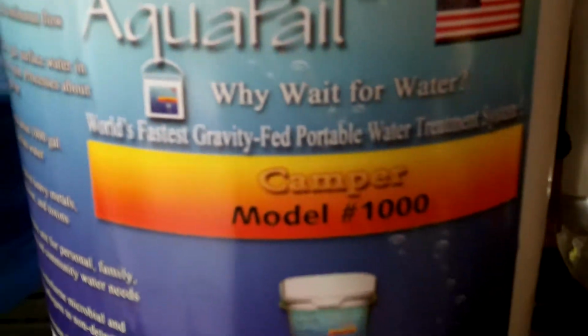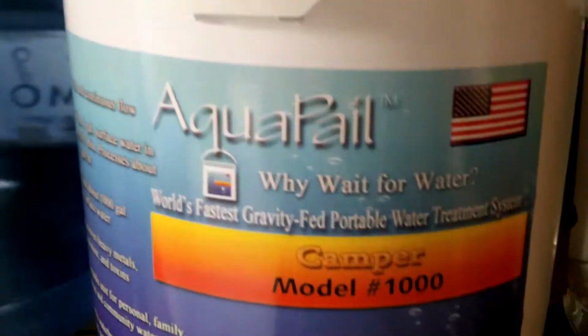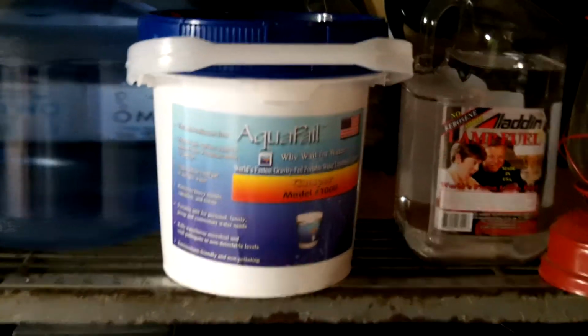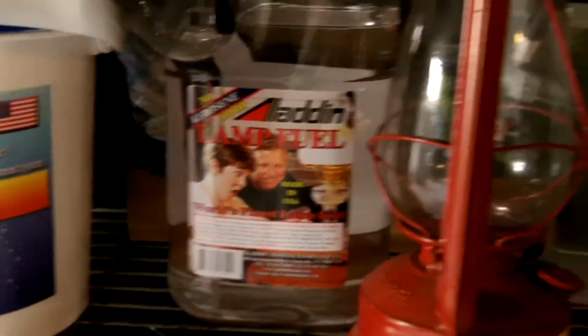This is basically a carry-along bio sand type filter that'll do 1,000 gallons of water by just simply feeding the water in through the top and letting it drip down through the bottom. I could filter not only Giardia, Cryptosporidium, but viruses and also chemicals in the water. Extra lamp fuel, pots and pans, things in toters already packed and ready to go.